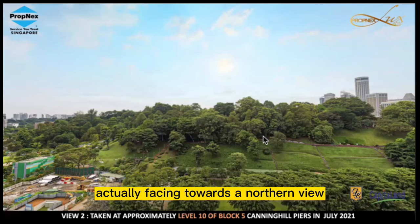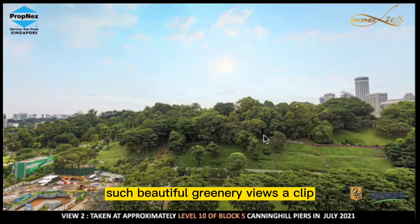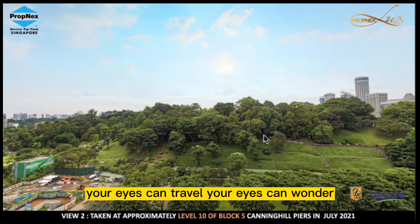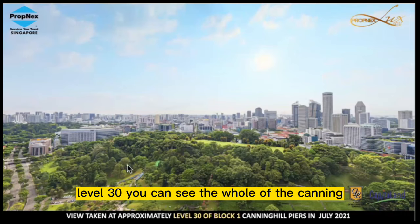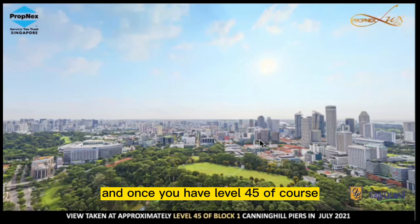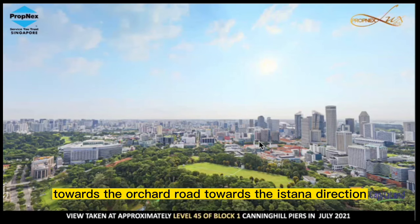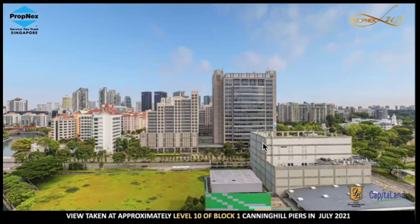And for those facing the northern view, how often do you come across a city home that gives you such beautiful greenery, a view where your eyes can relax, can travel, can wander, and enjoy all these big pieces of greenery? This is at level 10 again. At level 30, you can see the whole of Fort Canning and beyond. And once you are at level 45, you can see towards Orchard Road and the Istana direction.